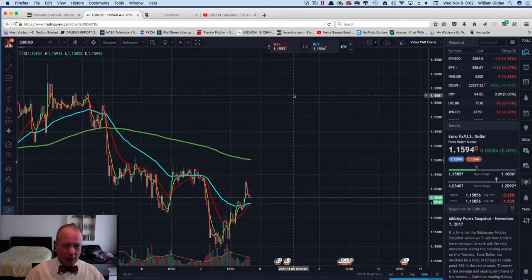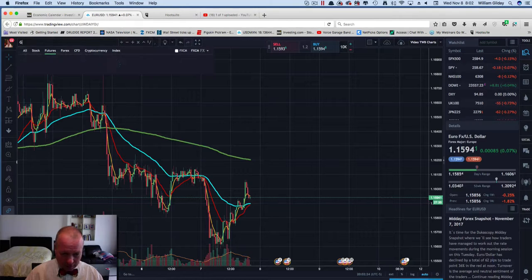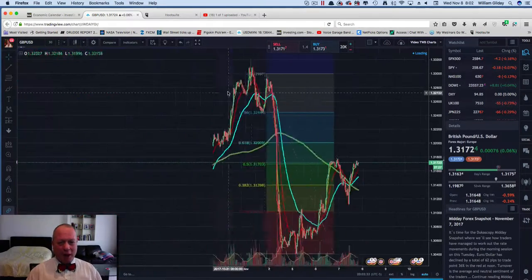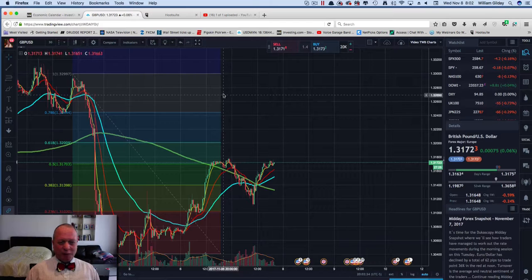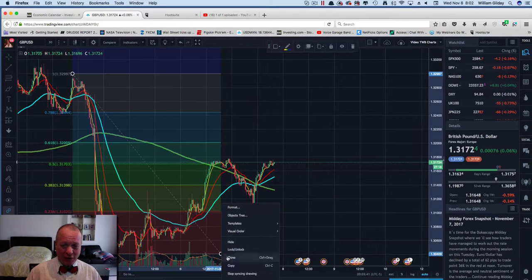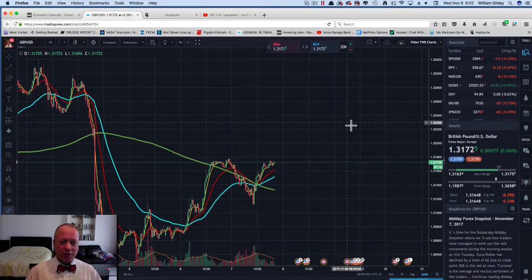Now, this pound trade is interesting to say the least. But we've got to get rid of all this junk here. There we go. So this pound is now in a spot where it looks to me like it might just continue to the upside. I don't like this pound trade because I want to sell this, right? But we're selling right into the 20, the 55, and the 200 exponential moving average. That's not a trade of my liking, my friends.